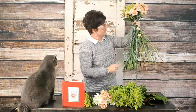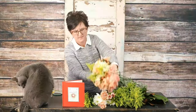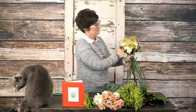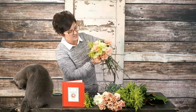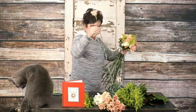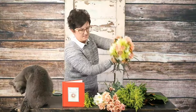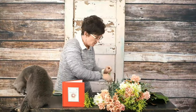I was dropping carnations all the way back. Okay, so I'm just going to take and tuck my carnations side by side. And again, oh, I broke that one's head. Let's set that down, and fluff your carnations.